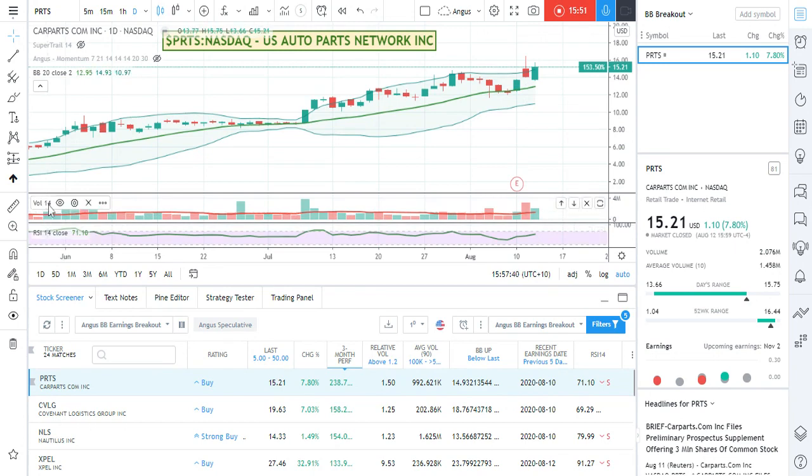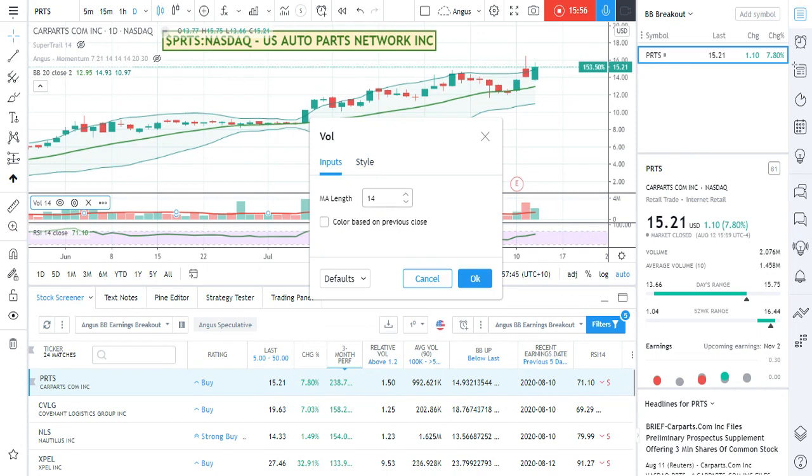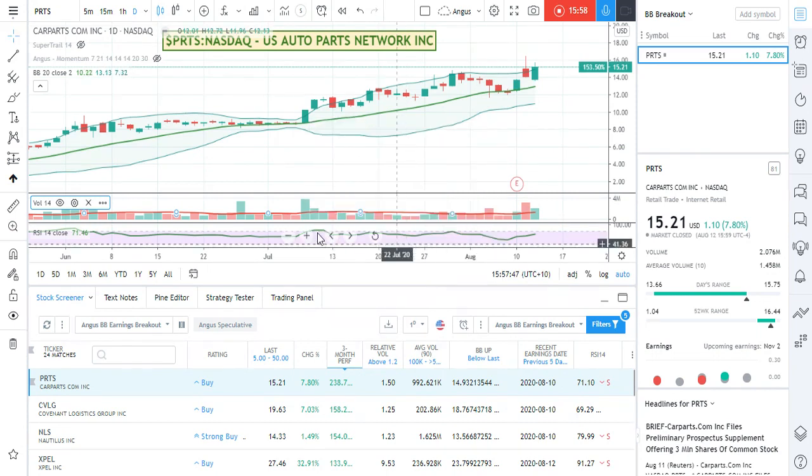I just have a 14-day volume because my RSI is 14. You just change that here. See how it's got a moving average length of 14. So that's just saying the 14-day average is the red line. And if it's above that red line, it means that there's probably more people interested in that particular stock. So it's kind of cool. Like I definitely like to see earnings.